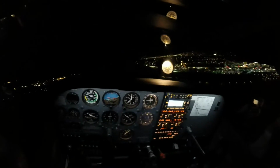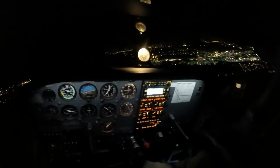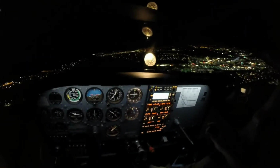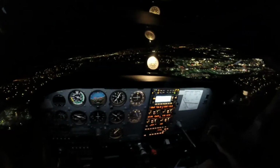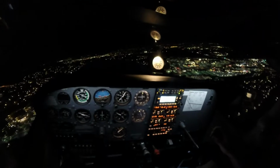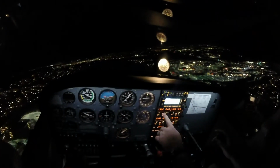Cessna 58 Juliet, frequency change approved. Denver's user 126.1 if you need it. Have a good night and a safe flight. Roger, over to Denver now, 126.1. You have a good night as well, 5158 Juliet.